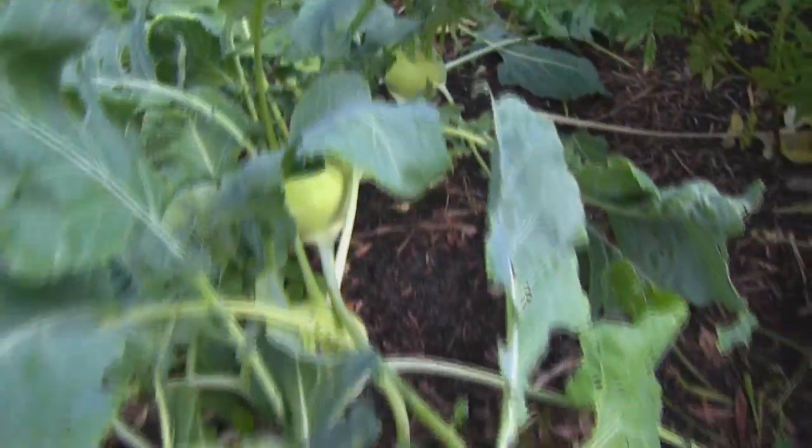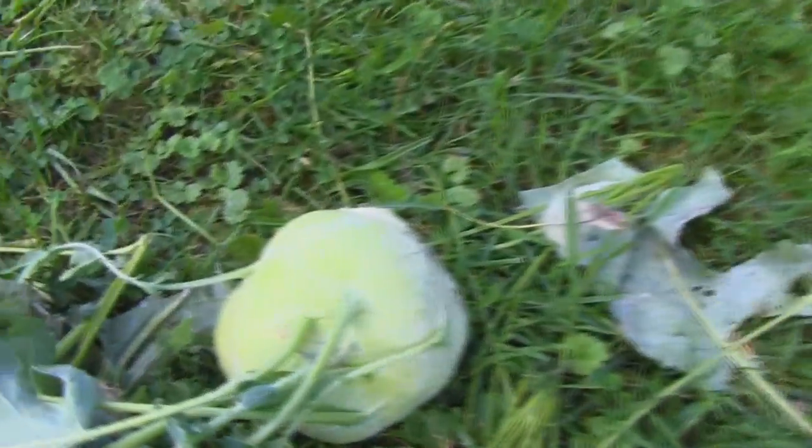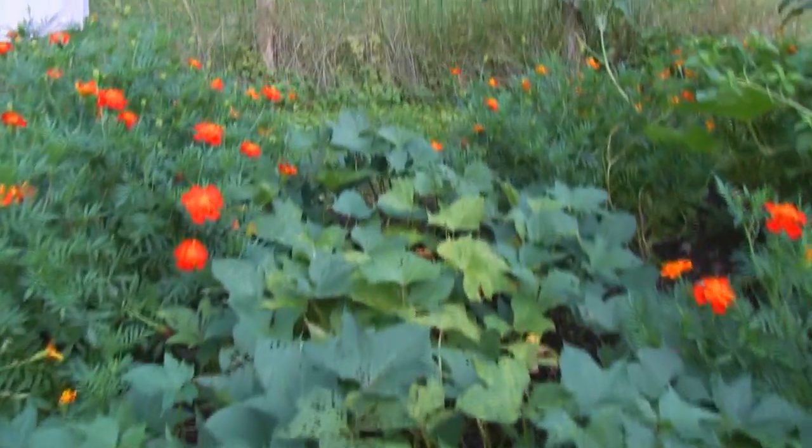But I've been pulling them before they get that size, because I think the optimal size for taste and texture is more like this size. So I've got a bunch of those inside, planning to slice and blanch and freeze them. And then this is the second sweet potato bed.